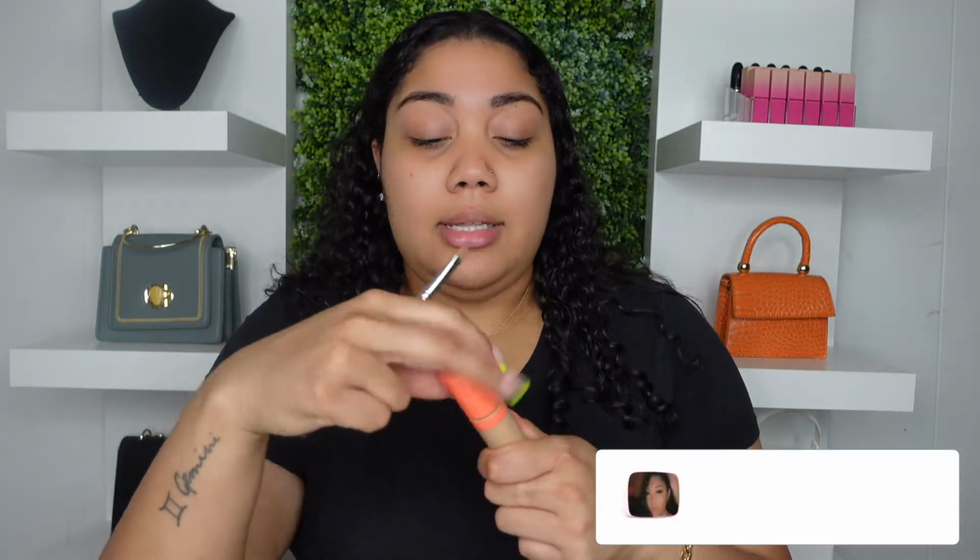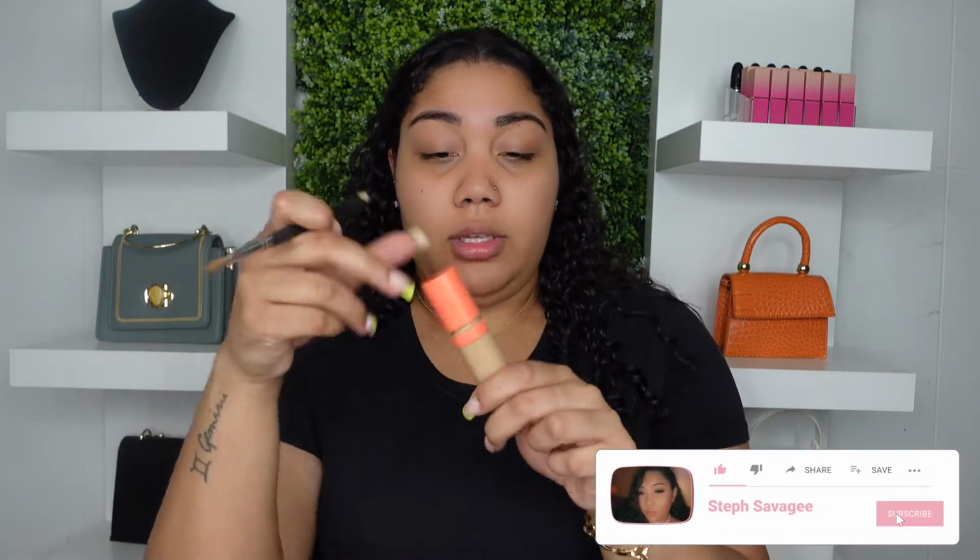I've literally been loving this. So next I'm going in with my Sasha mattifying primer. I think this is so good. I actually bought this in the Caribbean and I absolutely loved it. It literally has everything on it. I had already prepped my face, so I just need to prime it so it will actually hold on the foundation.